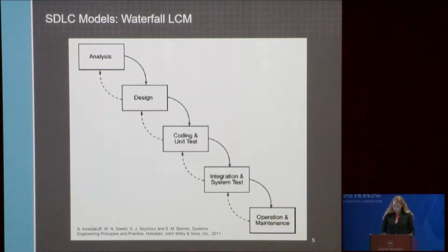Finally, once the software is complete, it moves into its operation mode, operation and maintenance, in which it's turned over to the user for practical use. Errors are corrected and updates are implemented throughout that maintenance period.